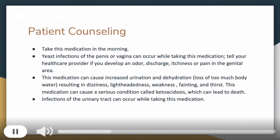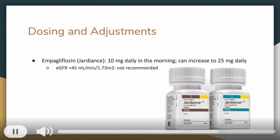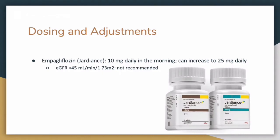Patient counseling on Jardiance includes: you want to take this medication in the morning. Yeast infections of the penis or vagina can occur while taking this medication. Tell your doctor if you develop any odor, discharge, itchiness, or pain in the genital area. This medication may cause increased urination. The dose can be increased to 25 milligrams daily. Dose adjustment is important: if eGFR is less than 45, then this is not recommended for the patient.